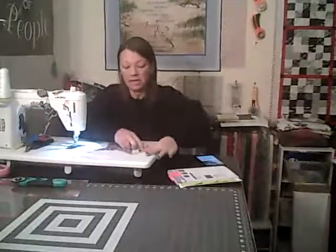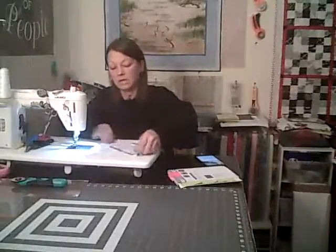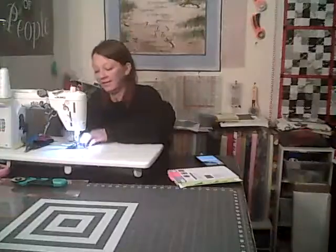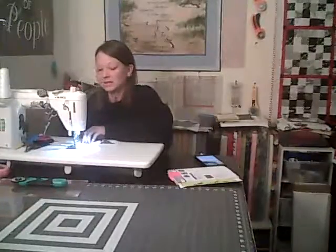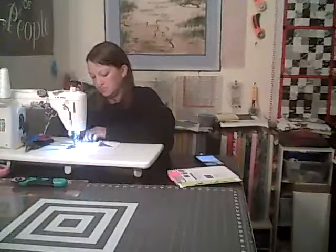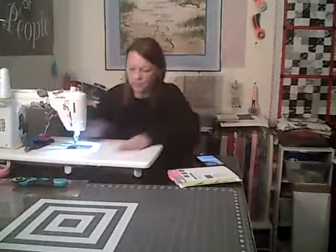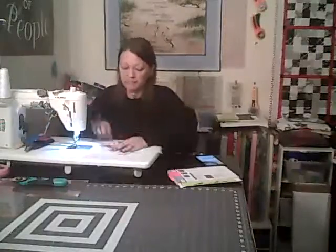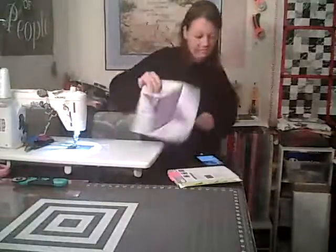Finger press this out. Put this one on top. This block is laying so flat already, and it's just finger press. It's because there's not a ton of seams like the last couple blocks. Okay, and press this one out, just like so. And there we have it.